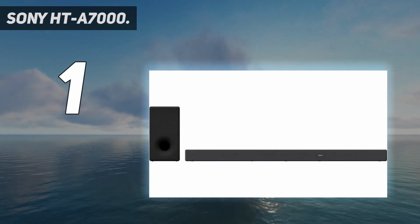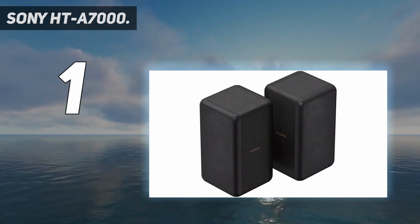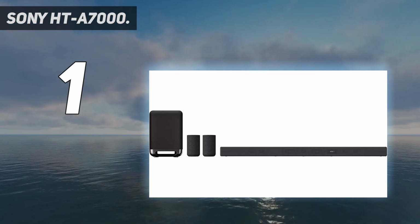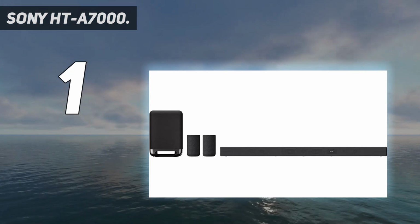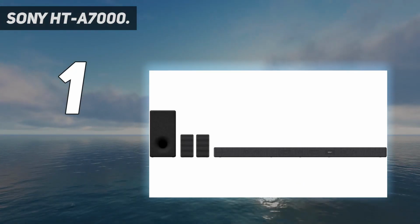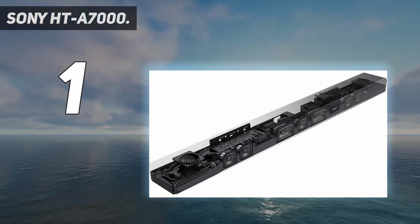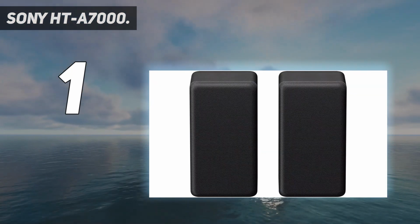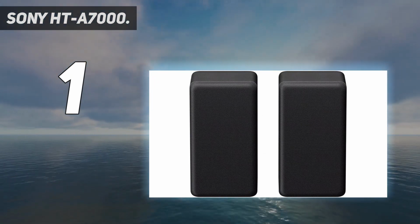Using a combination of driver placement and psychoacoustic techniques, the Sony HT-A7000 delivers a broad and high sound stage, whether you're watching immersive content or not, while retaining musicality, presence, and detail. In terms of supported audio formats, the A7000 excels itself and includes Dolby Atmos, DTS:X, LPCM, Hi-Res wireless audio, and Sony 360 Reality Audio.